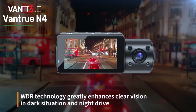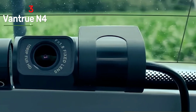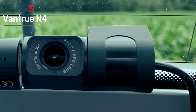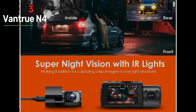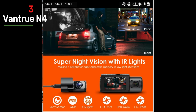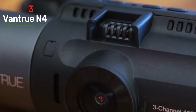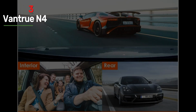The N4's interior camera is adjustable, recording at 1440p, ideal for rideshare drivers needing in-cabin evidence. With a Starvis CMOS sensor, f1.4 front lens, and f1.8 rear lens, it excels in low-light conditions. Four IR LEDs ensure clear night vision inside the cabin. The dash cam offers multiple parking modes, including low bitrate and event-triggered recording.